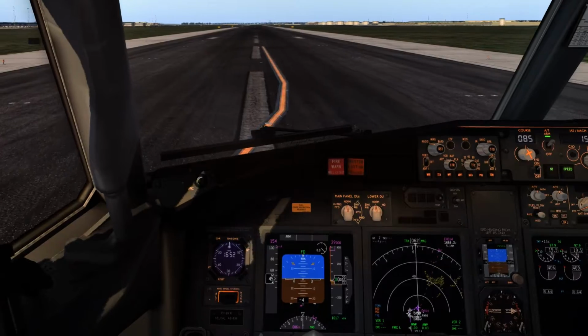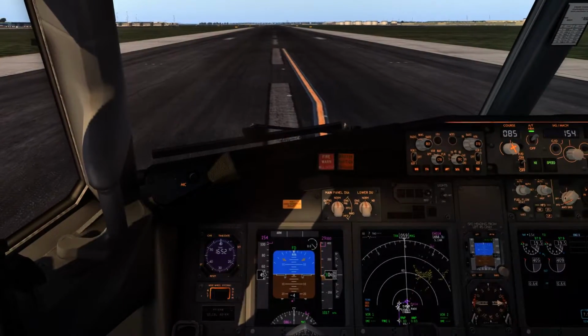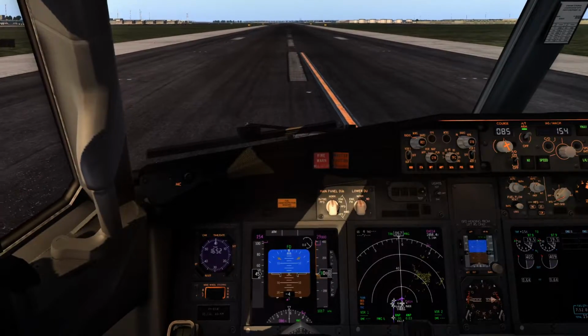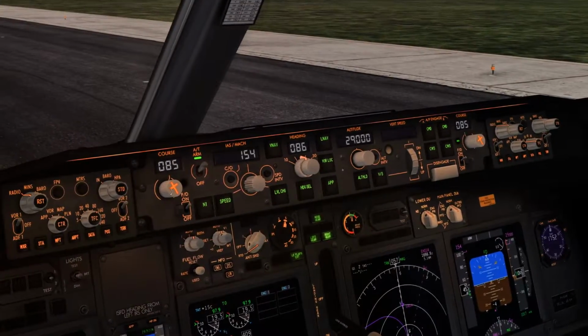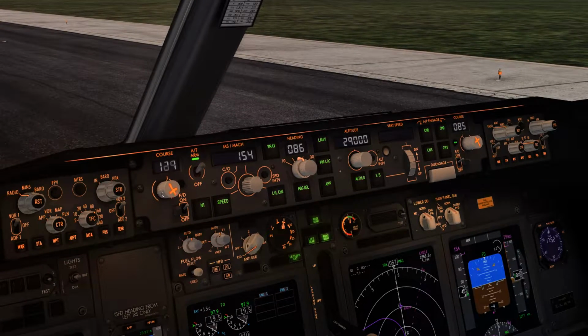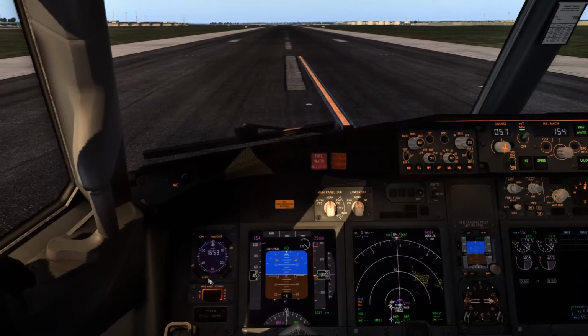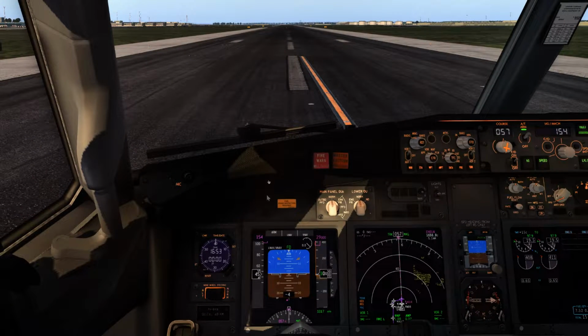Okay, so here we are now, runway 06. There we go, we'll stop there. What we can quickly do is we'll change our headings and course for the runway, which is 057, 057 and 057. Okay, so we'll turn the LNAV and VNAV on now. Can start our clock. You know the drill, guys. Let's get the aircraft started.